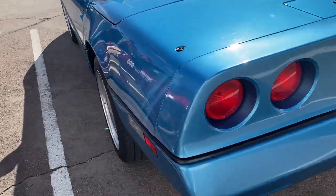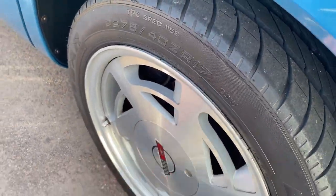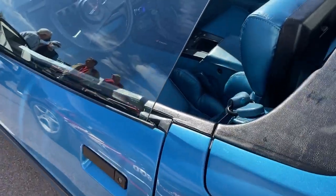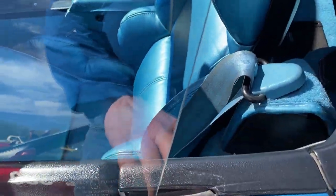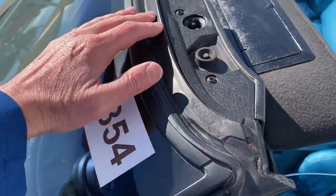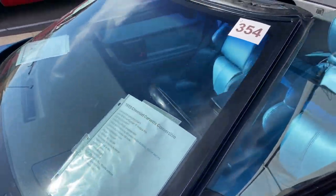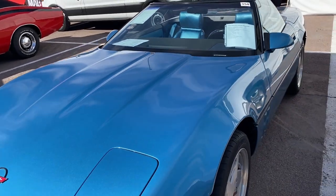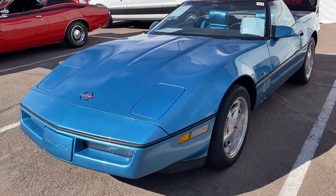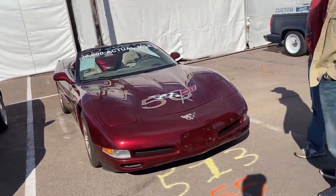You know, you can tell by looking at the trim on cars and looking at the wheels. Even like this area here, the window wipes, they call it. Some of the weather stripping, even on the top here of the frame. If a car's neglected, that's where you're going to find it first. Yeah, good looking car. Another Corvette, 20,000 miles.